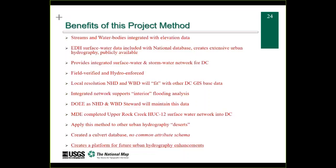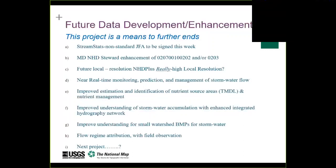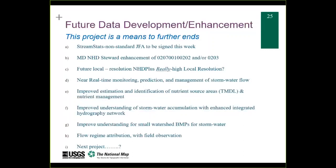Next slide, please. So this is not just a project in and of itself, and we currently have a StreamStats agreement with the DC government that hopefully will be signed this week, and so we'll be using the project that was developed here to feed that project along with the Lidar, and then we'll have even better chance to calculate some of the TMDLs coming out of the stormwater system.